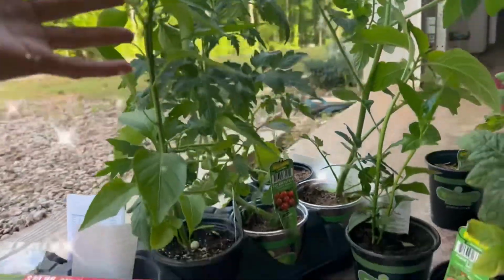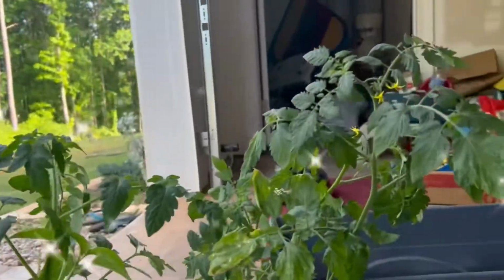Look at how big they are. Like a foot or two feet.